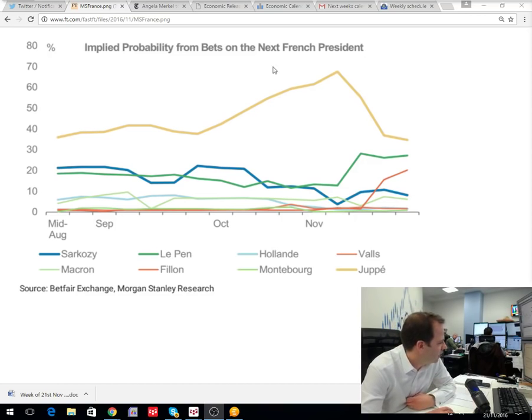So look, this is an interesting development. Fillon and Juppé, in all honesty, there's not too much different between the two. The only takeaway for me from the weekend is that French pollsters are as bad as the rest of them.